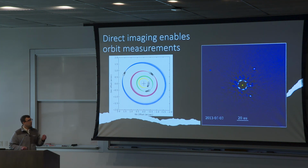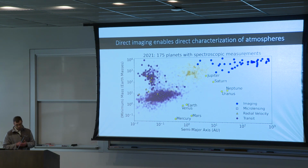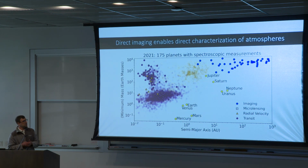So, as I said before, this is now a real movie of this exoplanet system I showed with 4 planets. As we image these planets over time, we can actually trace their orbit. So this is one of the first things we can do with direct imaging. We can also try to characterize their atmospheres using spectroscopy. So all the highlighted dots here are all the planets known so far that have been characterized. There's only a tiny fraction of exoplanets discovered so far. Out of the close to 6,000 exoplanets, only a couple hundred have been characterized spectroscopically, for the transiting cases and for the direct imaged cases.